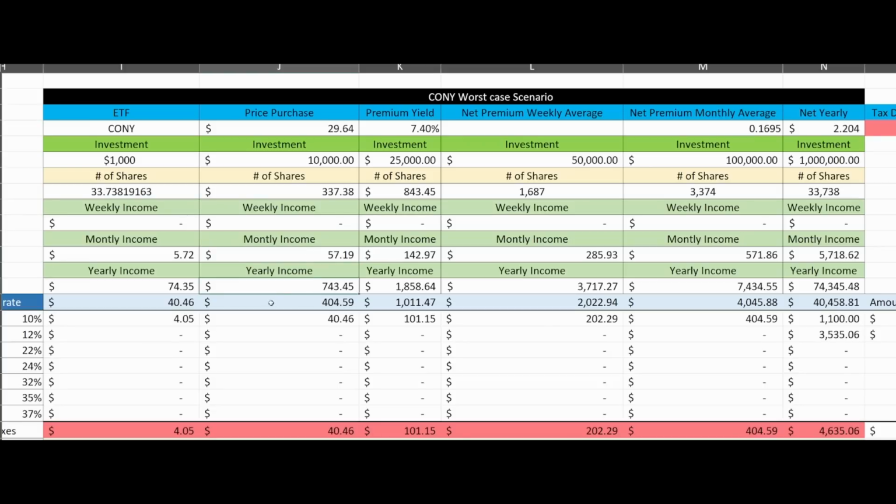Cool. For that $10,000 investment, we're going to own 337.38 shares with a monthly income of $57.19. That's a yearly income of $743.45. Because of the return of capital considerations, we're going to have to pay taxes on $404.59. It's in that first tax bracket, so it's 10%. We're only going to have to pay $40.46 in taxes.